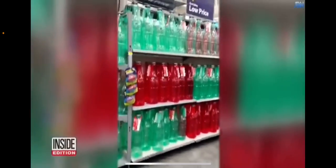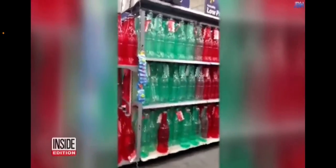What's up with this? Aisle after aisle of folding chairs? And look at this store. The shelves filled with giant plastic piggy banks. Every single aisle has these piggy banks here. Nope, it's not the latest craze.